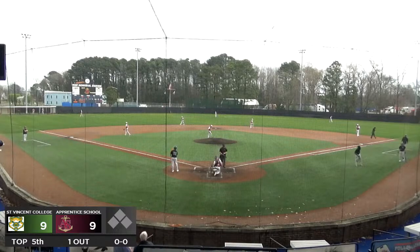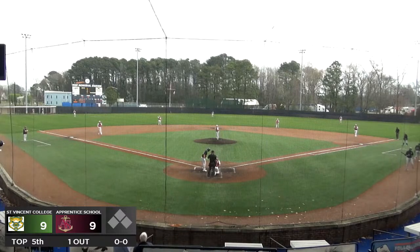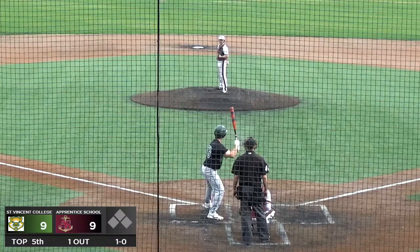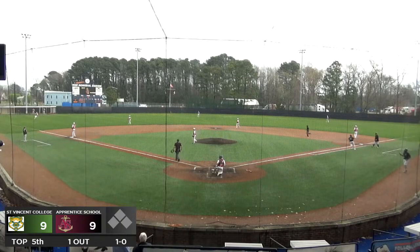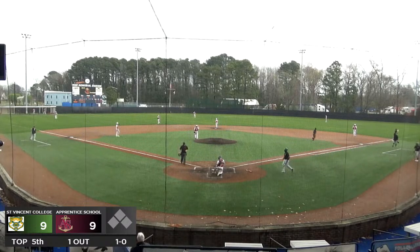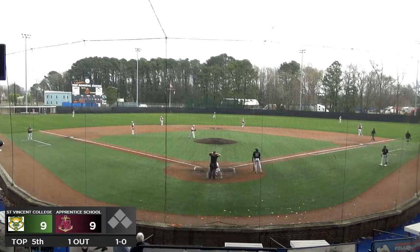Which will bring up number 53. Was it Reed? Yeah, Reed Rockwell. He looks at ball one. And his second pitch is hit into left field. Connor's under it, makes the play. So that brings us back to the top of the order, number 51.